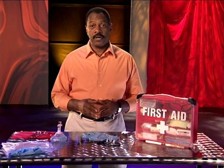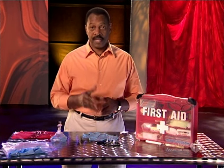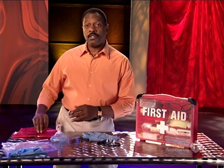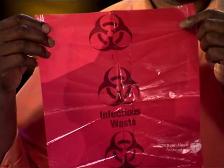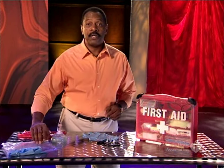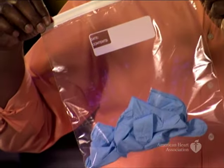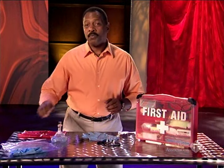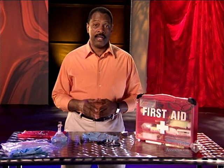If the victim's blood or body fluid splashes in your eyes or on your mouth, rinse well with lots of water. Report what happened to your company's emergency response plan supervisor and your doctor. Dispose of any biohazard bags according to your organization's rules for biohazard waste. If you don't have access to a biohazard bag, put the gloves in a plastic bag and seal it. Talk with EMS personnel or your local hospital about how to throw out anything with blood on it.